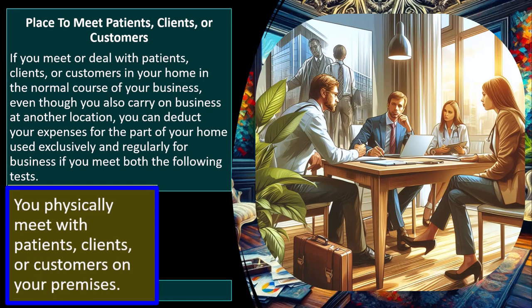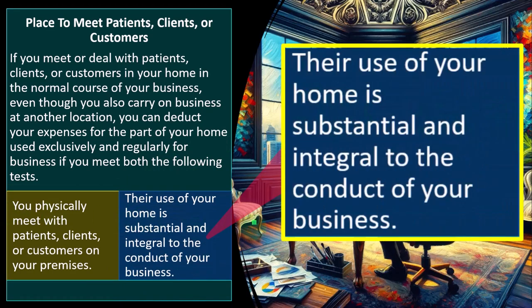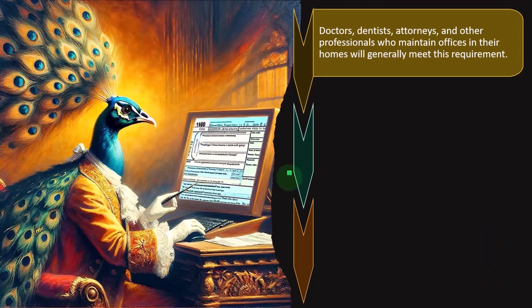Remember, when we're looking at the principal place of business, we usually think of that as our home office where we work and do our CEO, executive, and bookkeeping tasks. But the exception was, what if I meet the clients there? So now we're diving into that a bit more. If you physically meet with patients, clients, or customers on your premises, their use of your home is substantial and integral to the conduct of your business.